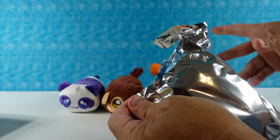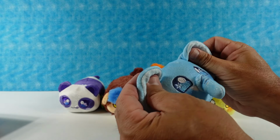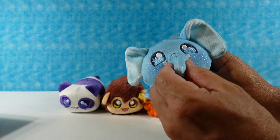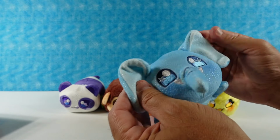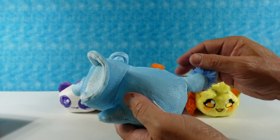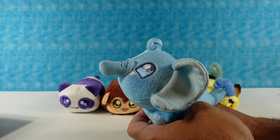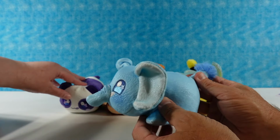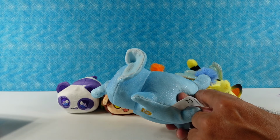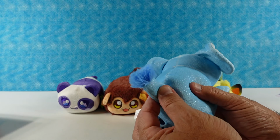Get the elephant. I did. You have the elephant. All right, here's our elephant cat. Very cute. I like the little trunk. Big ears. So this one, the plush, is not like furry. Like the bee and the monkey are super plush. That one's more like the panda. Yeah, but it has the little sparkle glitter in it. Just like a real elephant.